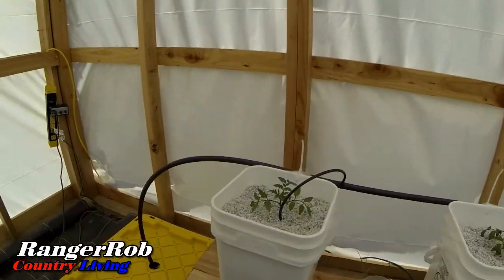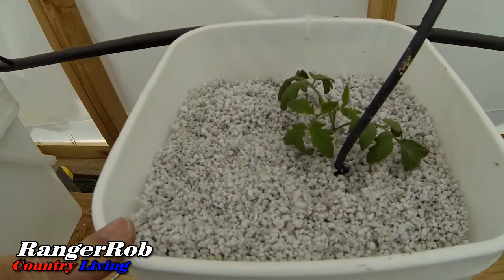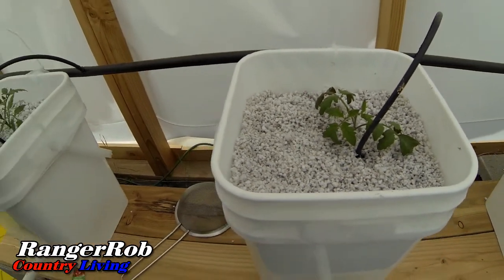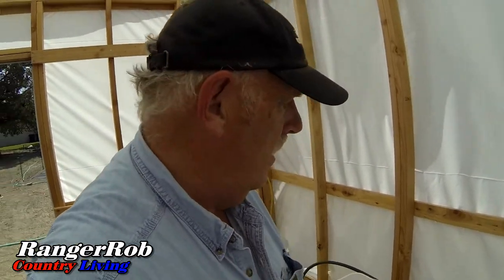So since I've had a little bit of success so far with my beef tomato plant, I decided to go ahead and bring one of mine out, which is a jet setter, and see how well it does. So this is the beef and this is a jet setter, and it may be in more shock than the beef is, but we'll see how it does.